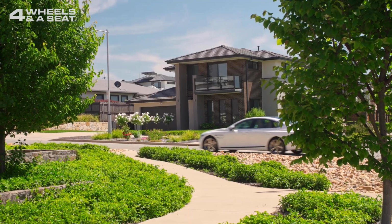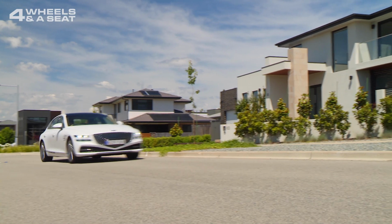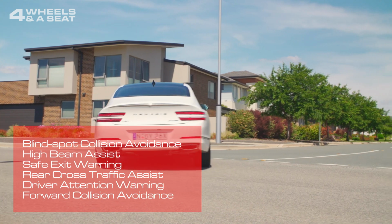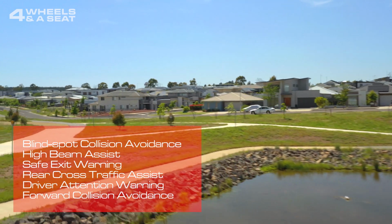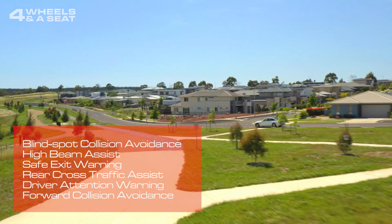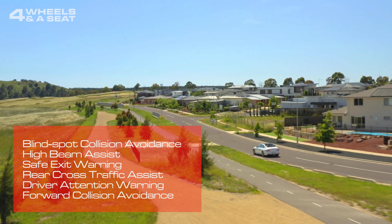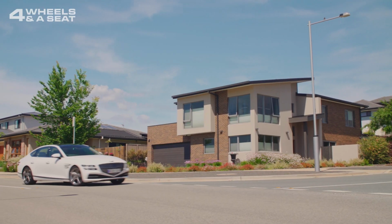Plus, there is just about every bit of gear imaginable to keep you and your passengers safe on the road, including hill start assist, multi-collision braking, blind spot collision avoidance, driver attention warning, pedestrian and cyclist detection, evasive steering assist, lane following assist, safe exit assist, and smart cruise control with machine learning based on your driving style. And that's only about half of it.